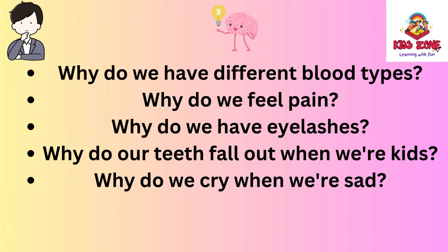Why do we have different blood types? Why do we feel pain? Why do we have eyelashes? Why do our teeth fall out when we're kids? Why do we cry when we're sad?